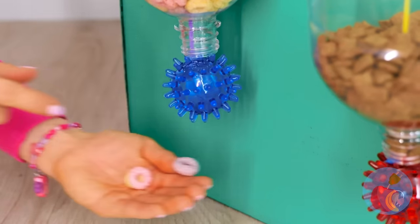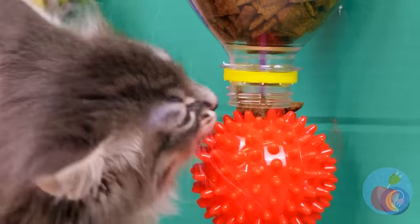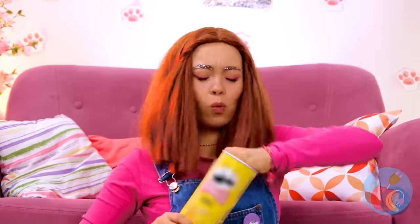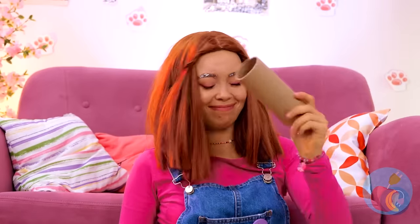Why not make one for yourself while you're at it? It's the best of both worlds. Your kitty gets a ball to play with and snacks. Chips. Never mind. At least we got the tube.